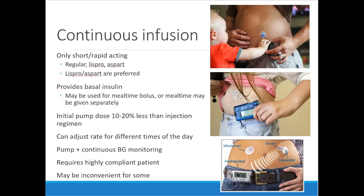We talked about pumps. Pumps are essentially a continuous infusion of a rapid-acting insulin, so it replaces the basal insulin that way. And then pumps can be programmed to give bolus doses, or you can manually bolus yourself off the pump. So maybe you can program it with a mealtime dose that's going to give you a bolus during your meal. You can program how many units you want to give for a meal.